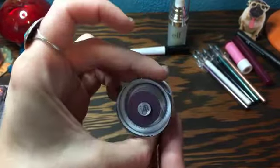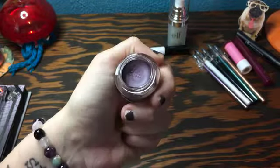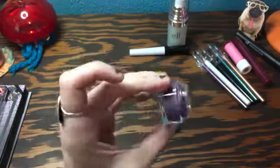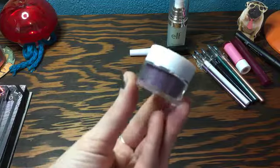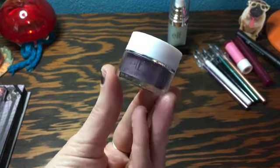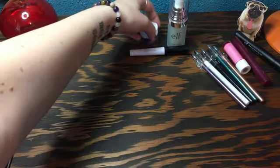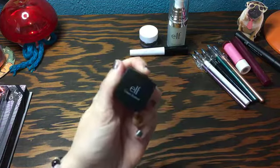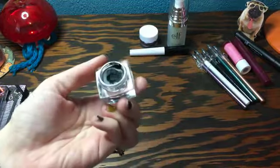This is Poppin' Party. It's like an eyeliner cream. I think I've only used it once, but I really like it and I really like e.l.f.'s cream eyeliners. This is called Smudge Pot. It's not called a cream eyeliner, but I think it's pretty much the same difference. So I like that. Haven't used it much, but I like it. This is the other cream eyeliner I have from e.l.f. and it's just their black shade.